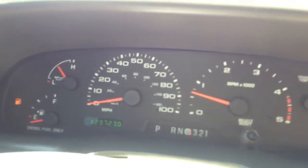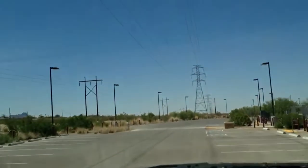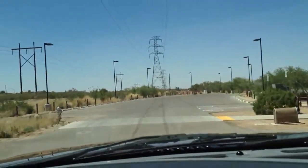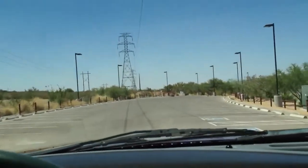There you go. All right, now we'll take it out on the main road. Let's see, and the air works great. I wouldn't be driving if it didn't. Promise you that.